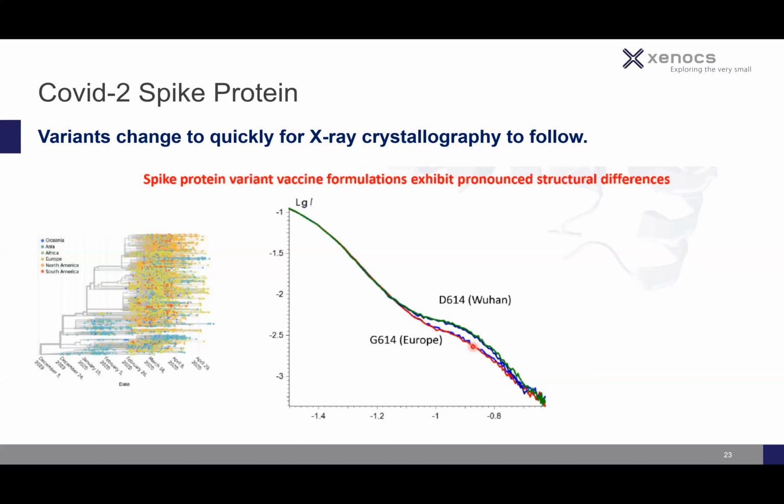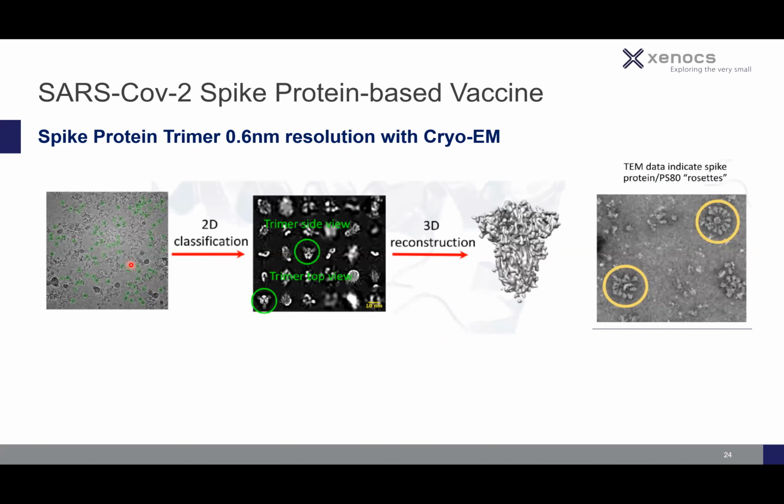So this doesn't look like a big change in intensity as a function of scattering vector, but for SAXS, this is huge. This is a big measurable distance and would correspond to a structural change in the spike protein. So what this group did was they worked together. The cryo-EM group determined the electron density and the shape of the spike protein. And then this spike protein was used to decorate a polysorbate 80 particle as a vaccine. And this, in fact, is the Novavax vaccine that was developed using these tools.